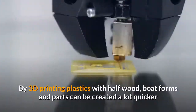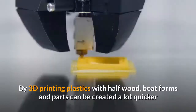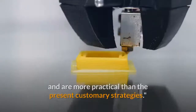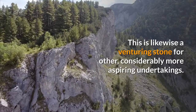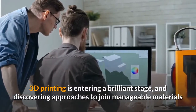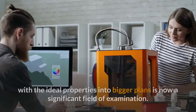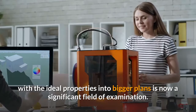By 3D printing plastics with half wood, boat forms and parts can be created a lot quicker and are more practical than the present customary strategies. This is likewise a venturing stone for other, considerably more aspiring undertakings. 3D printing is entering a brilliant stage, and discovering approaches to join manageable materials with the ideal properties into bigger plans is now a significant field of examination.